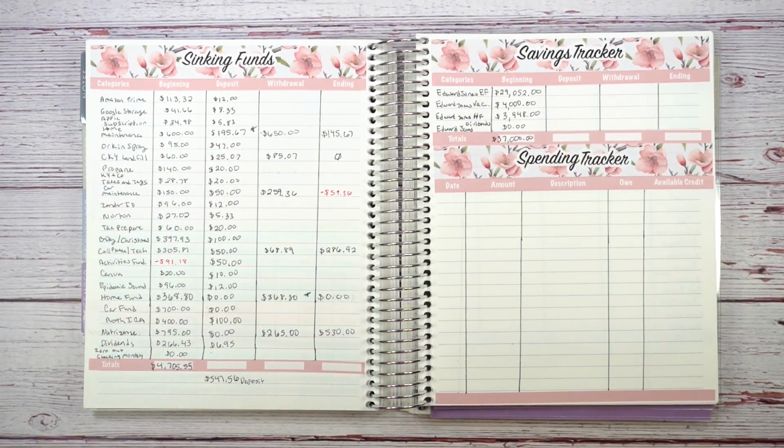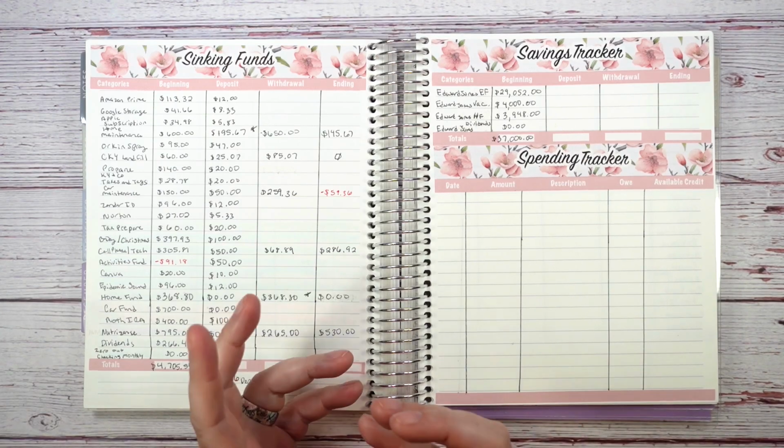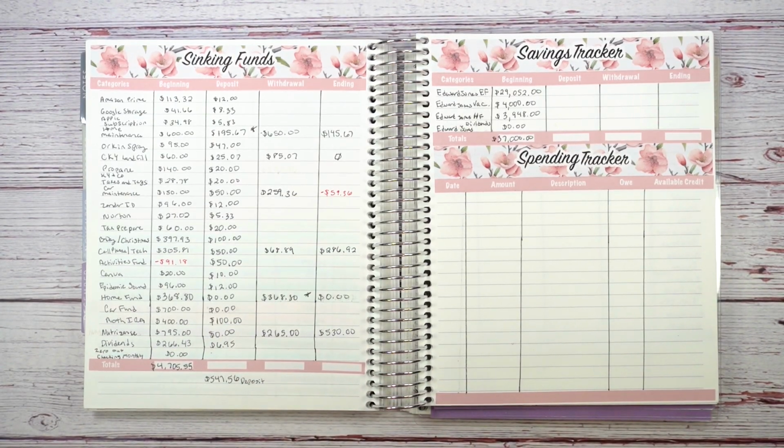So right now, I see a lot of transactions. So we're going to go through all these transactions. I normally don't have this much. I've been moving money around and I've been taking care of something that kind of popped up that I wasn't expecting. And we're just going to roll with it and the decisions that we made. So go ahead and sit down, get your favorite drink, and let's go through the transactions.